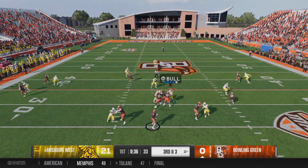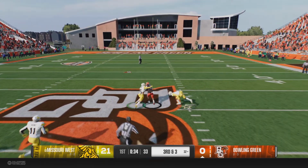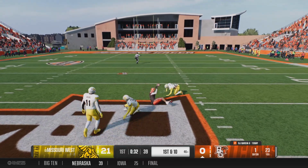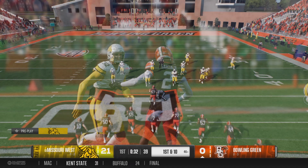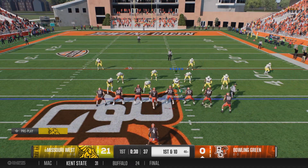Back to throw, it's Bazelak. Fires to the wideout. Soft spot in the middle. And the big gain, and they've got it on the 46. The Falcons with the 1st and 10.